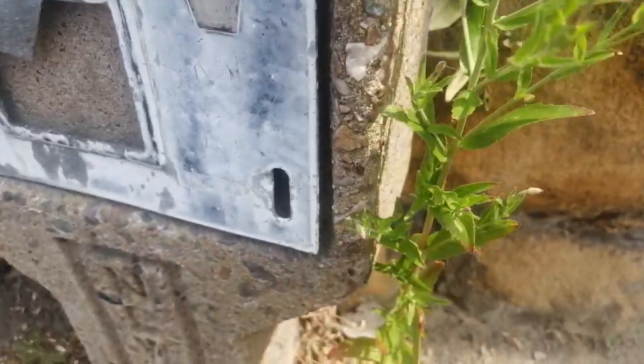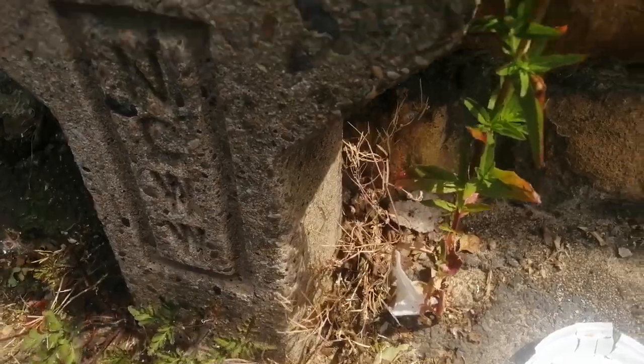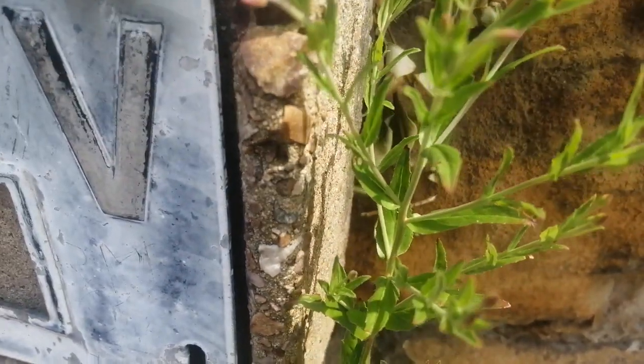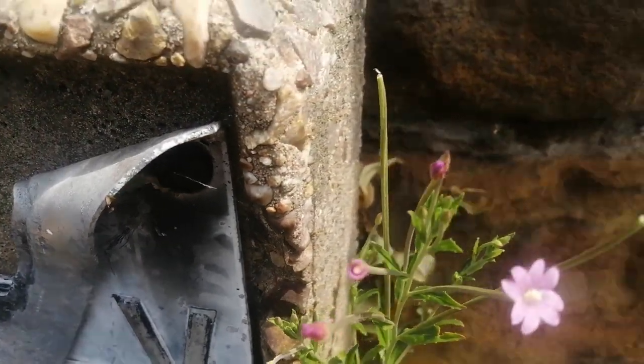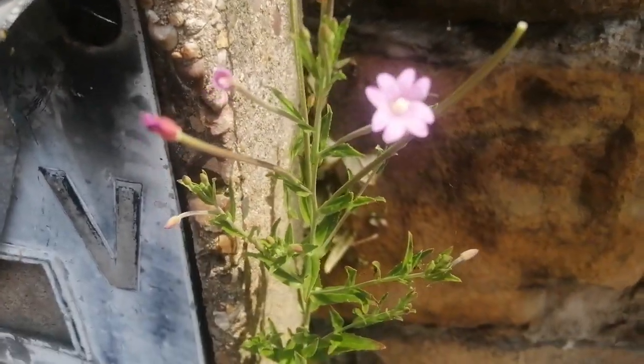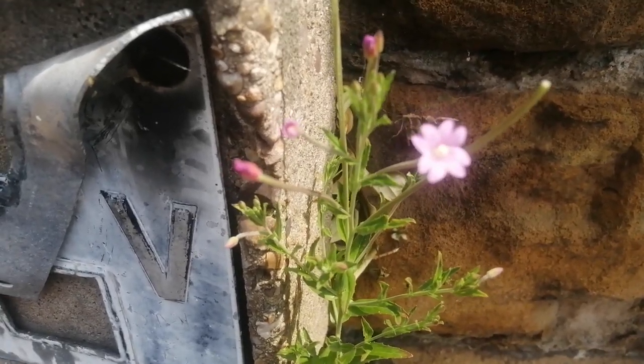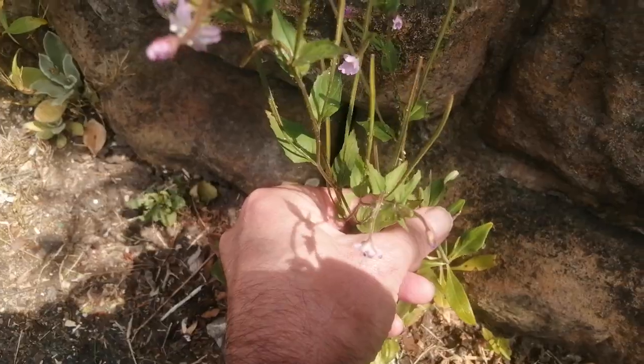I think this one is square stalked Willowherb. It does seem to have an angled stem in 4 different angles. So this is my best bet at a square stemmed Willowherb.